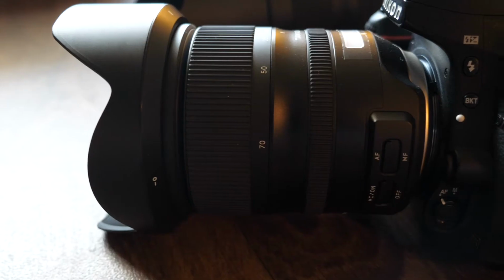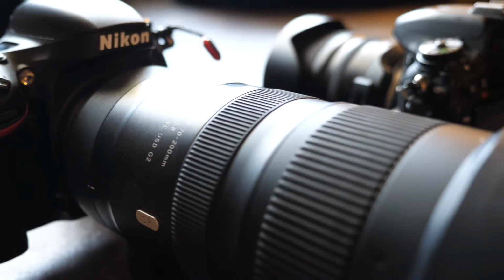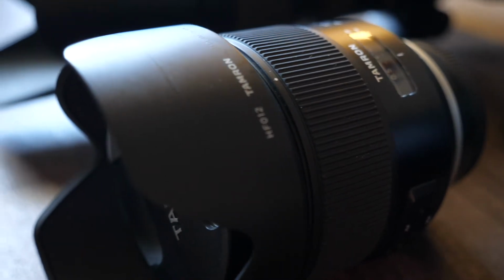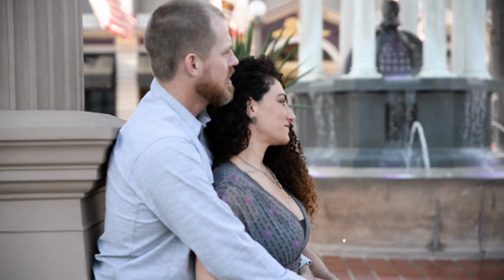So if you shoot with a full sensor Nikon or Canon, the must-have lenses when you're shooting weddings or any events are the 24-70 f2.8, the 70-200 f2.8, and any prime lenses of your choice from 35mm, 50mm, and 85mm. I have the Tamron's 35mm 1.8. Check out the comparison with the VC off and VC on.